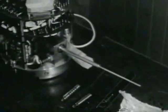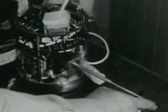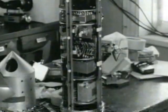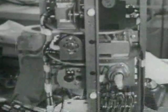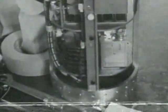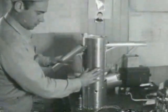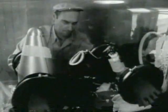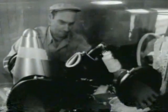Here are some views of the payload. The particle sampling cans are located in the nose. Immediately behind them are the emulsion packs, and behind the emulsion packs, the electrostatic analyzer for the electron measurements. The rear section of the payload section was fitted with dive brakes. This section also contains the Sarah transmitter, the parachute, and other recovery aids.